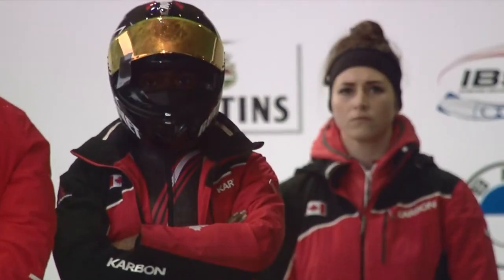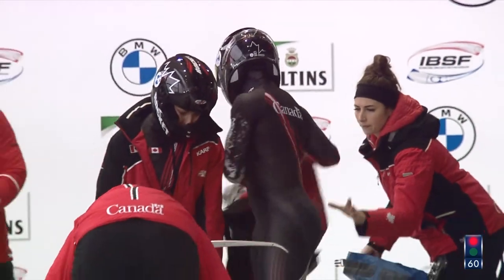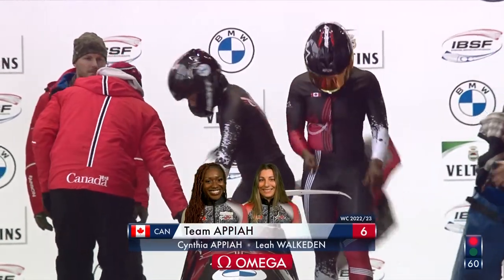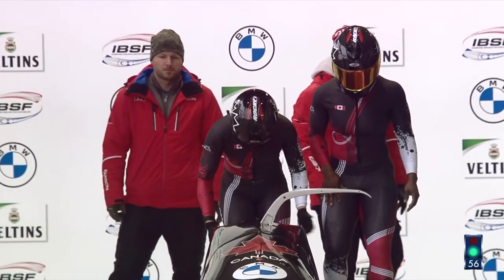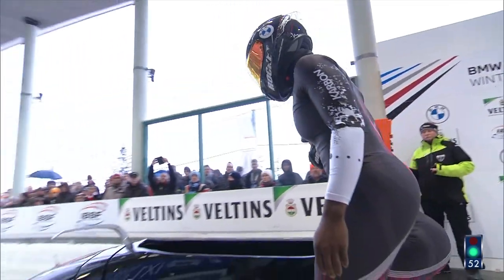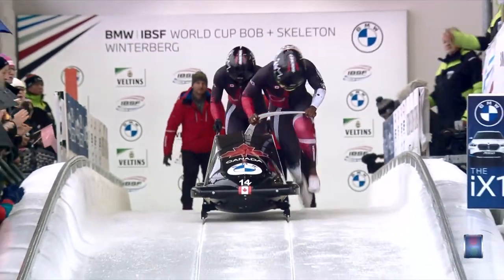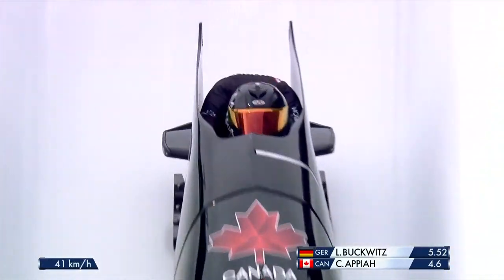Well, from relatively little experience to a lot more, Cynthia Appiah. This is only her 13th World Cup start as a driver, but her 25th in total, the former brakewoman. And she's got Leah Walkerden behind her. Leah in her third World Cup start, and actually in her 12th race in total. She made her debut in November 21 in North America's Cup with Bianca Ribi. And Cynthia really showed a big second run yesterday in a monobob. I think she will look to that run to do two of those here today in the two-man.